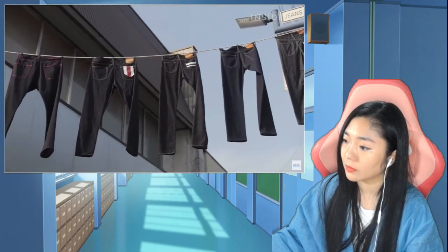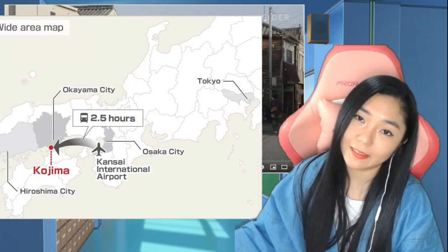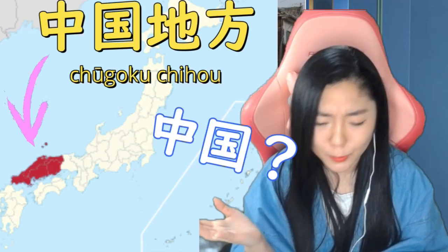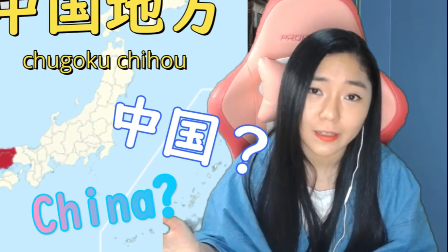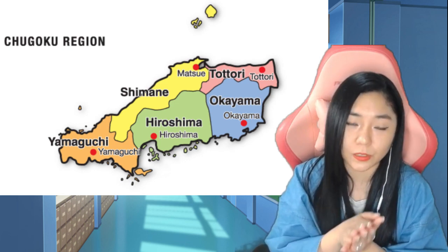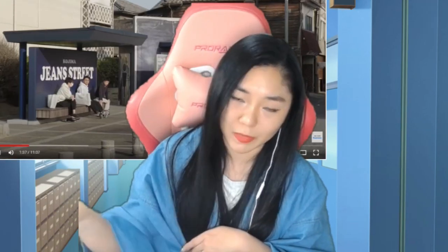This type of denim is made here in Kojima, Japan. Where is Kojima, Japan, first of all? It's in Okayama prefecture, near Hiroshima. So they're all in the Chugoku region. Maybe some of you might think Chugoku, China. No, it's not. Although there are various theories on this origin, I will share one that I know. So there's Tottori, Shimane, Okayama, Yamaguchi, Hiroshima prefectures, right? So these are the Chugoku region. Around the Heian era, Kyoto was the main capital, right?